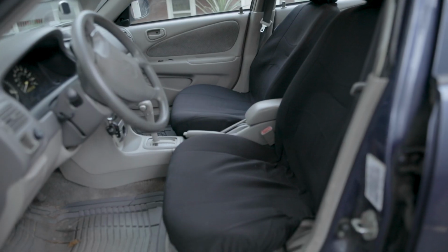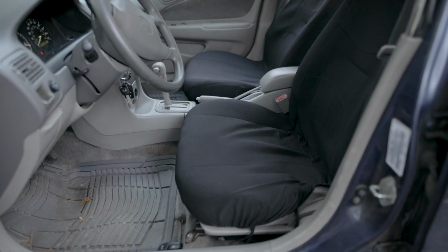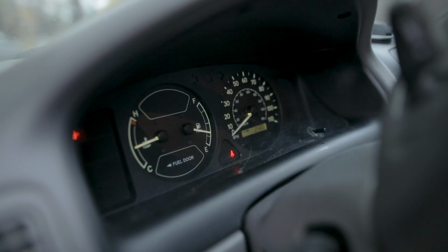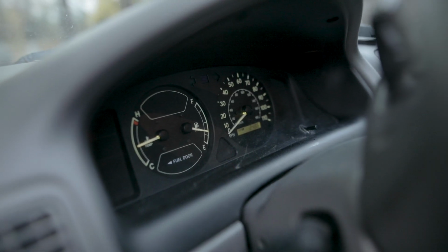Like, it looks nicer because I put seat covers on it, I put floor mats down. One thing I noticed, there's no tachometer. Nope. That doesn't exist in this car. Why? You probably don't need it. So older cars, I mean, everything starts to wear out, like the rubber bushings and seals and all that junk. It sounds like your sway bar bushings and stuff are starting to wear out a bit.